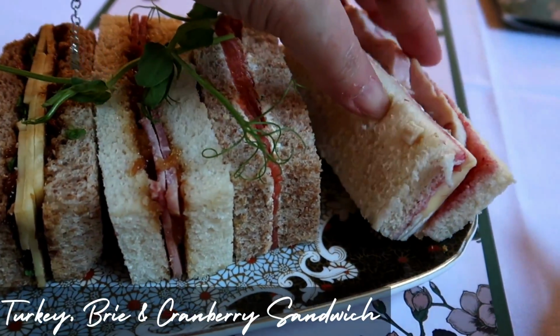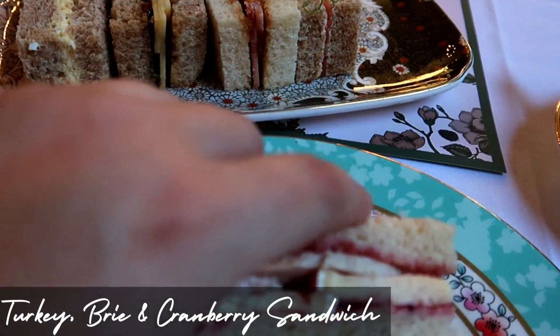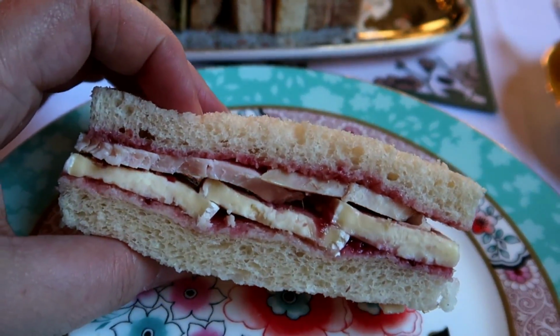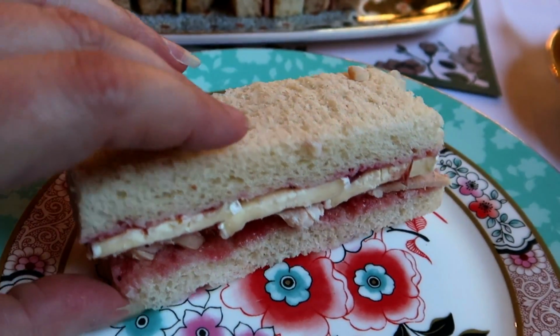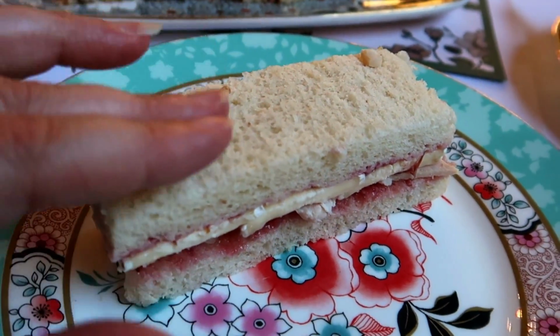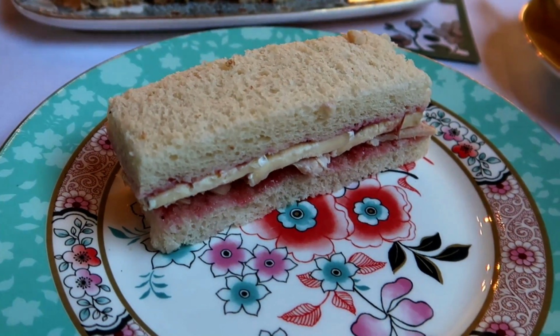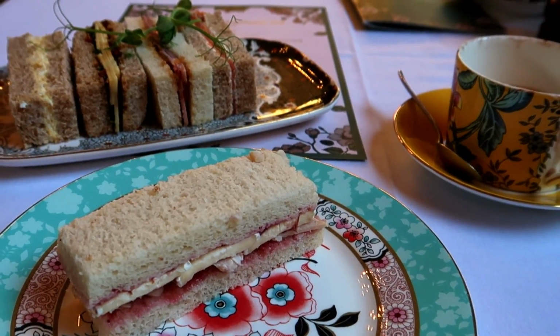The first sandwich is the turkey, brie and cranberry sandwich. Now look at how much filling that sandwich has got. I think it's pretty substantial. I think this is probably one of my favourite sandwiches as well. It's very festive. It did get me in the Christmassy mood as well, which is great.